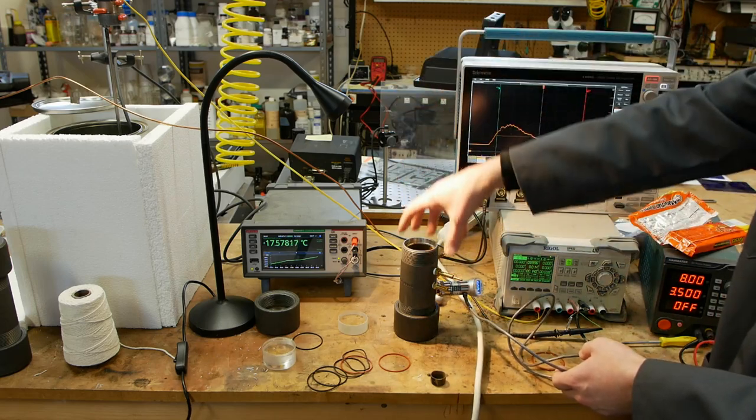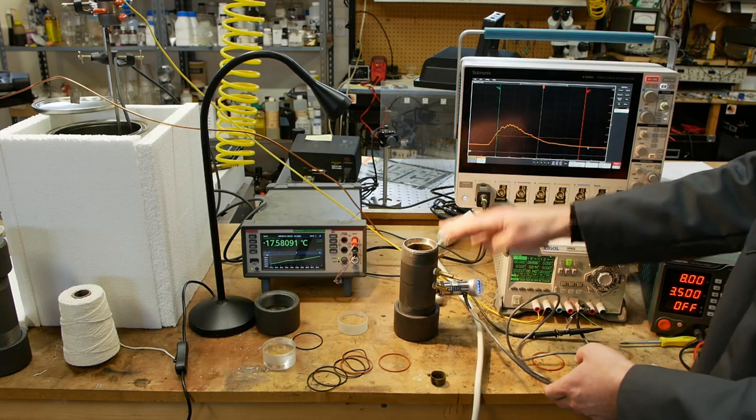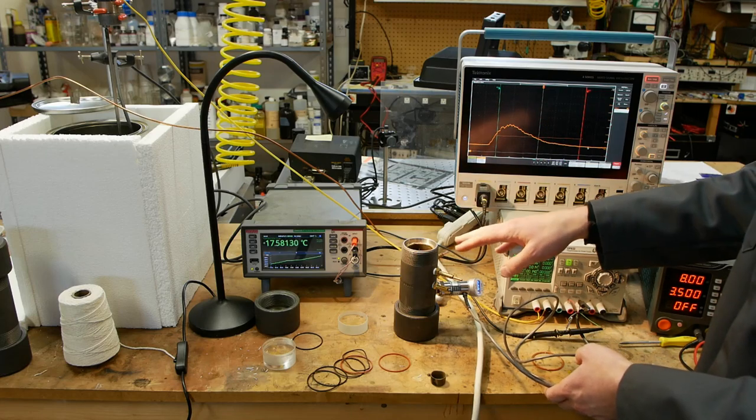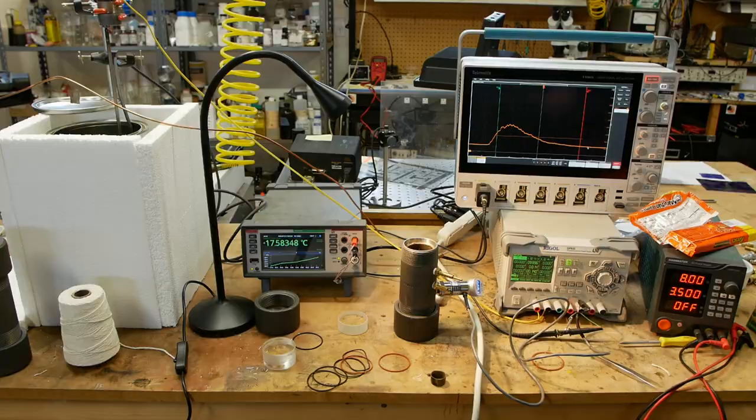And I'm going to have to orient it vertically, so I'm kind of worried about the O-ring again being in the path of the flames, and so I'll see if I can maybe come up with like a Teflon seal or something in this configuration.